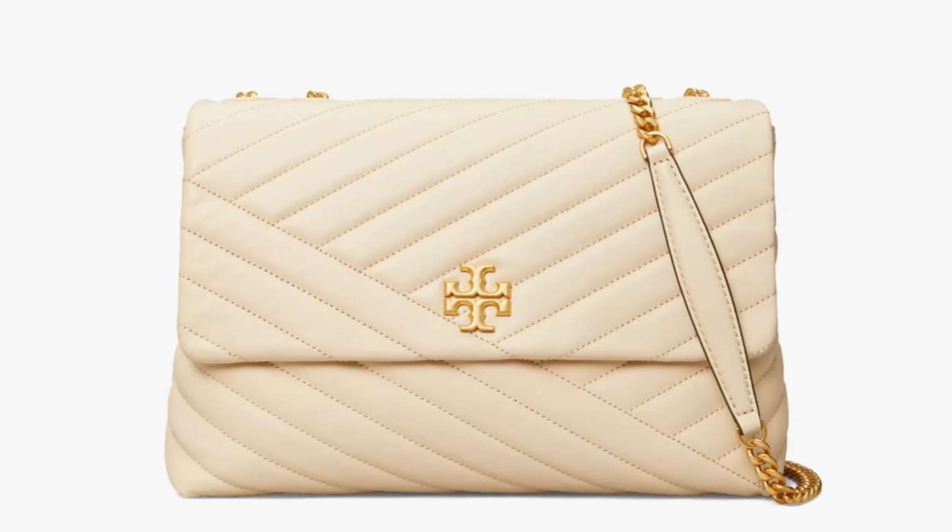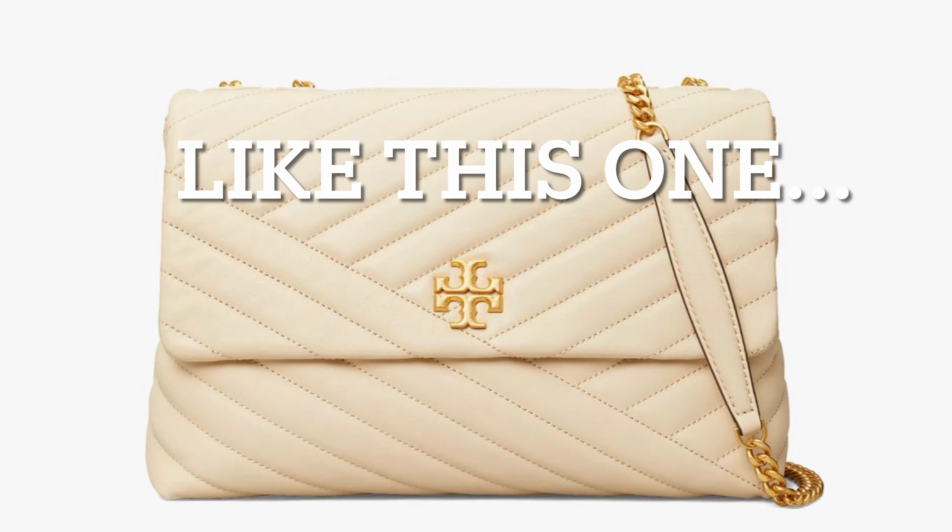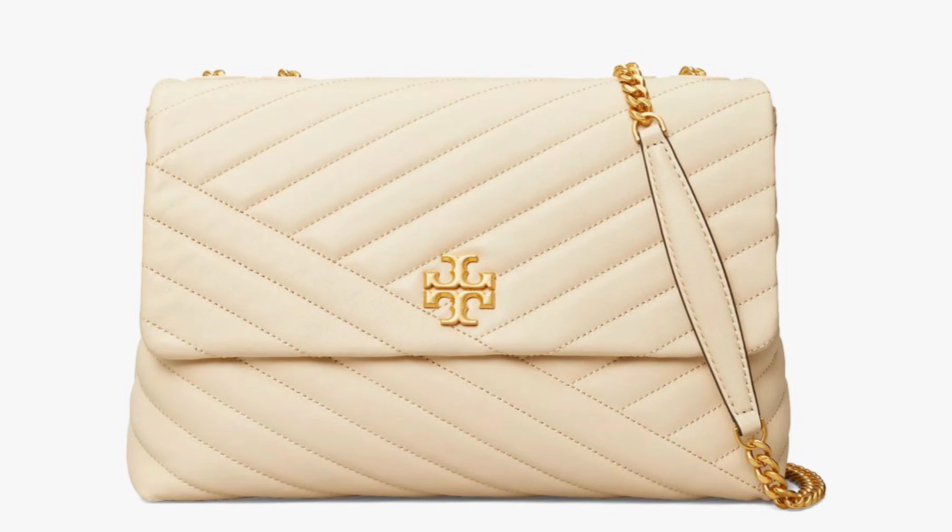I mean, the leather is super soft, but it doesn't feel fragile, like I have to super baby it. I am careful with all of my bags, but there are some bags where you feel like if you don't baby them, something's going to go wrong. Some examples of that I can think of are the Tory Burch Kira bags that I used to have, the ones with the chevron print.